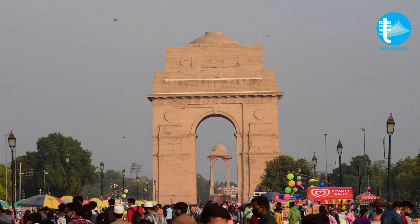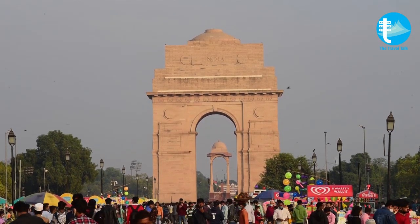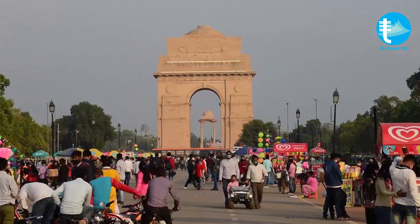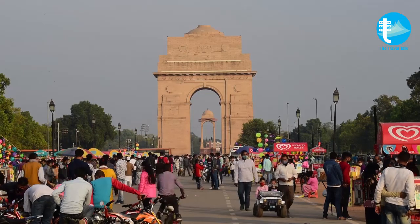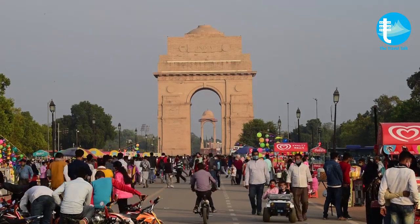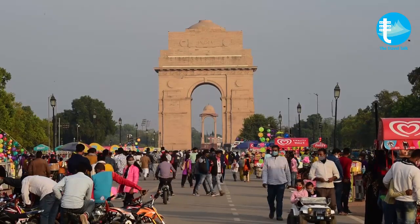This structure is situated beneath the memorial archway and is bound by flames on four sides, eternal. This is called Amar Jawan Jyoti. India Gate is counted amongst the most significant war memorials in the country.